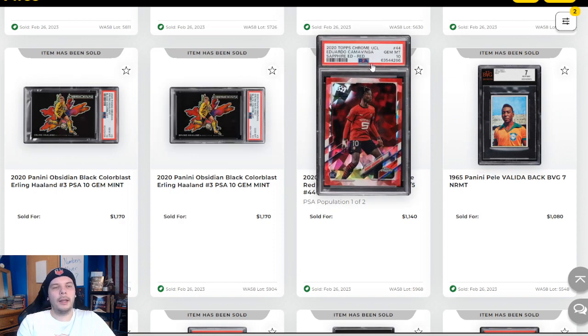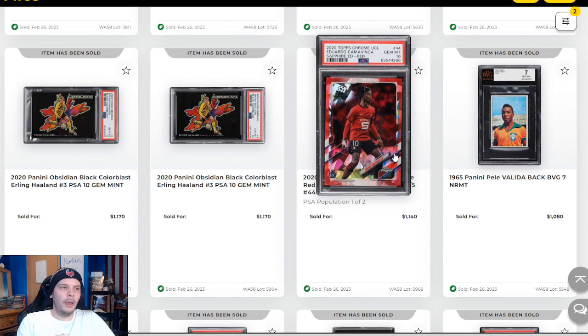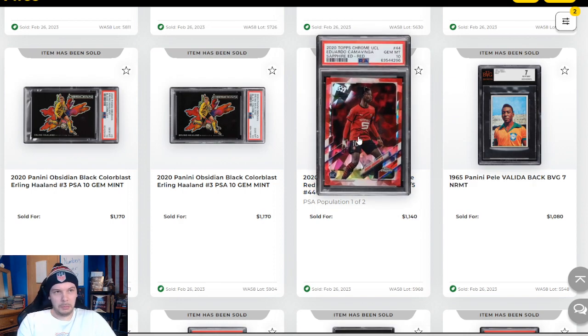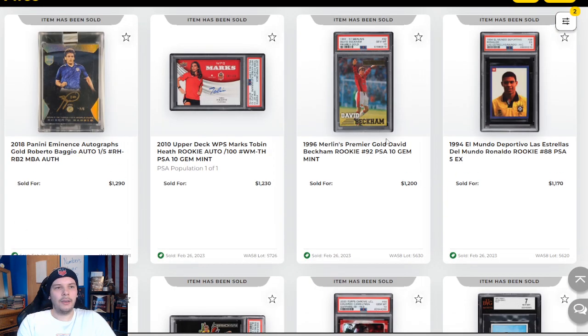Then next to that, we have a red Camavinga, numbered out of 5. Color match. Again, this is like the Antony. If you're a big believer in Eduardo Camavinga, this seems like a really good buy, just because PSA 10 typically is a huge premium. So if you're assuming, say, a PSA 9, right, this is like $300 to $400. I remember people paying a lot of money for silly common Camavingas, and this is like one of the most rare. So it sort of shows you how far we've gone. But to me, seems really cool. But you got to be a Camavinga or a Madrid guy, I guess, to really be into that.